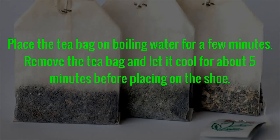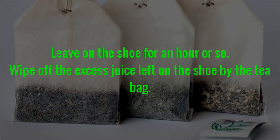Place the tea bag in boiling water for a few minutes. Remove the tea bag and let it cool for about 5 minutes before placing it on the shoe. Leave on the shoe for an hour or so. Wipe off the excess juice left on the shoe by the tea bag.